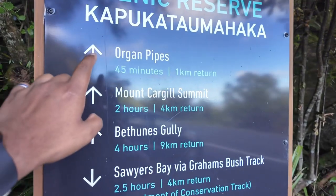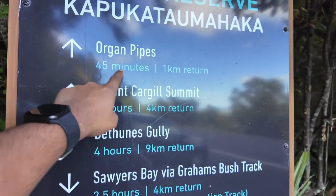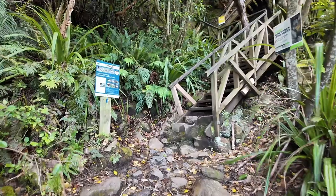So today we are at Mount Cargill Scenic Reserve, and we're going to see the organ pipes. I'll show you. It's a 45 minute walk, and it's just 1 kilometer return.